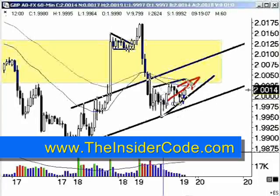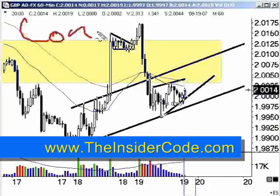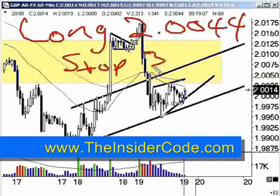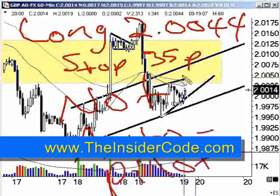Although if I were not in the position here, I would be waiting. Now that the market has formed the pennant pattern officially, I would be waiting for a breakout above here. So long trades, I think, above this level, right about there. So long above 2.0044 with a stop of 35 pips. Again, this is not an autopilot trade. This is something you're going to have to watch as it breaks through here because of the resistance in this area.